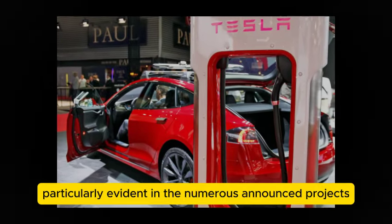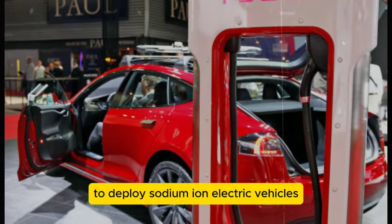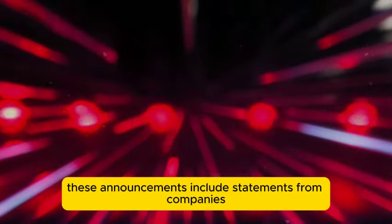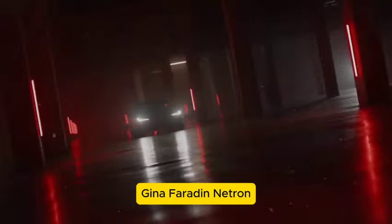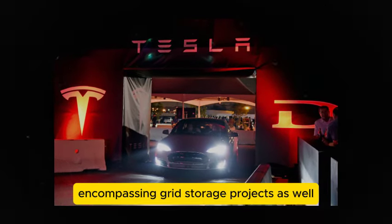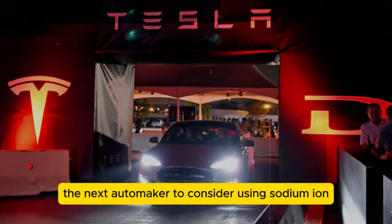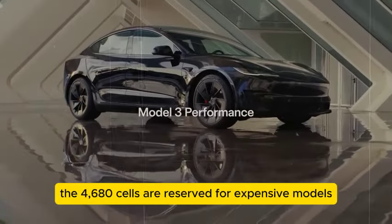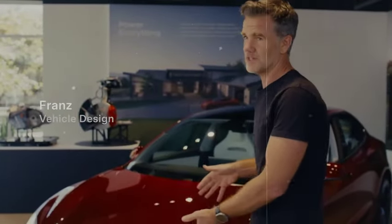numerous announced projects and ambitious plans by several manufacturers to deploy sodium-ion electric vehicles and achieve commercial production by early 2024. These announcements include statements from companies like CATL, Chery, BYD, Gina, Faraday, Natron, PNNL, and others, encompassing grid storage projects as well. Tesla might be the next automaker to consider using sodium-ion batteries for its electric vehicles, especially since the 4,680 cells are reserved for expensive models like the Cybertruck and Semi.